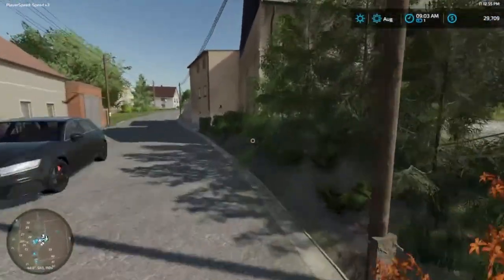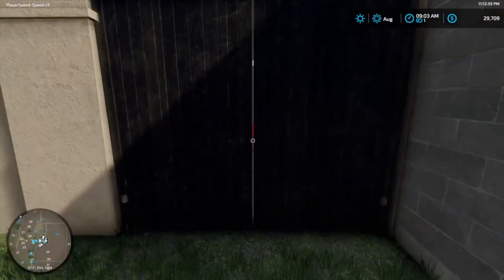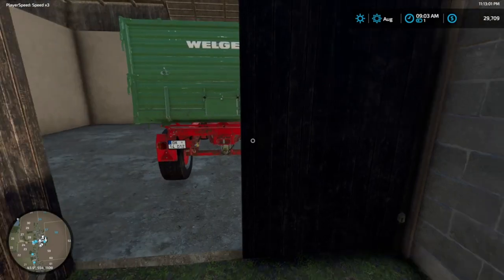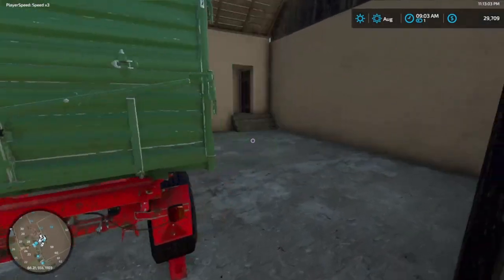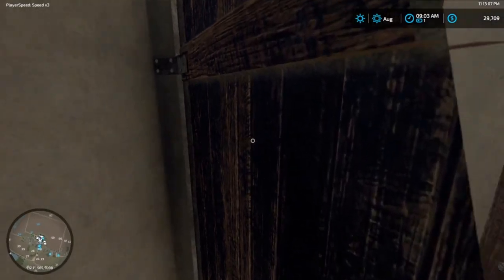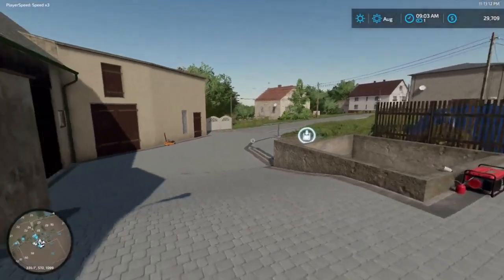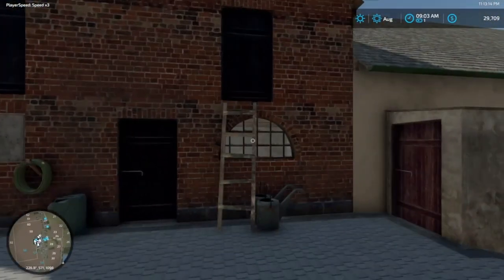Let's go back over here. What does this do here? This goes into a building, right? Okay, so there's a trailer in here. Interesting. Let's see if we can get out of here. Oh, it comes in. Ouch. That didn't feel too good.